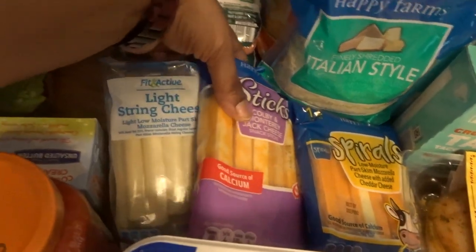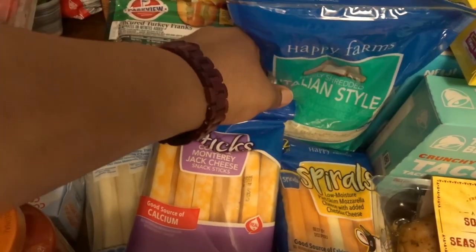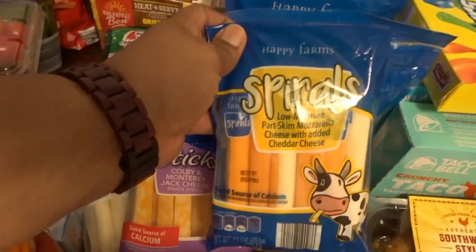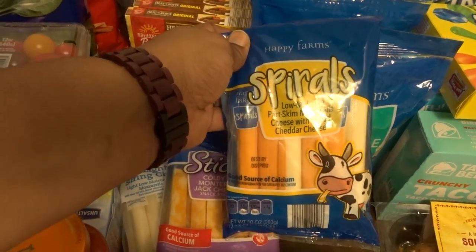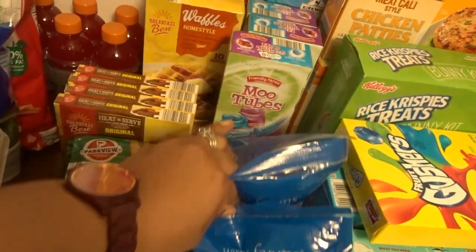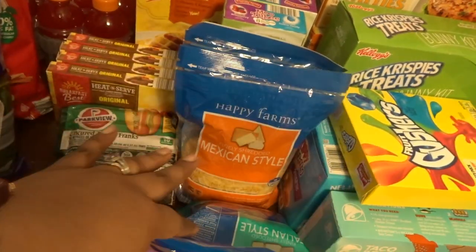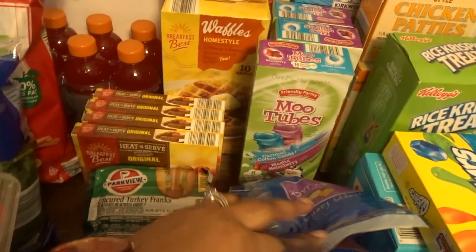And then we have the cheese sticks for the kids and myself. These are the ones, in my last haul, I was telling you guys they didn't have them. These are the split cheeses that he likes, so I made sure to get those. And then we have just the shredded cheeses. I use them for grilled cheese, tacos, sprinkling on whatever recipe I might be doing.